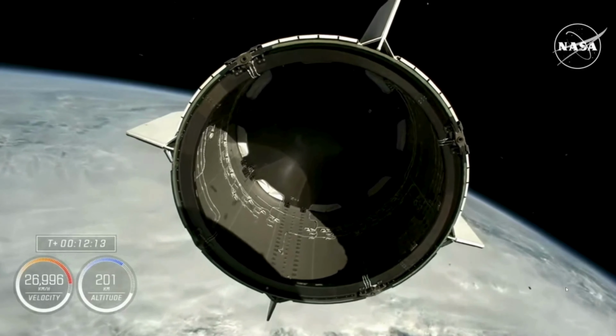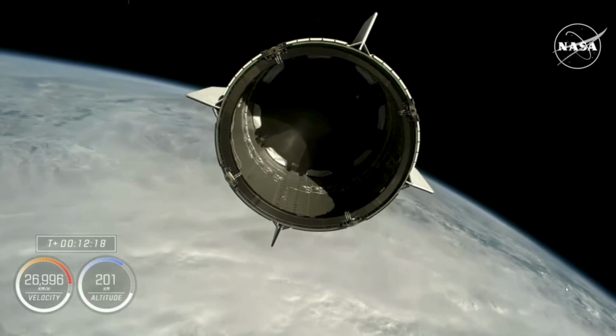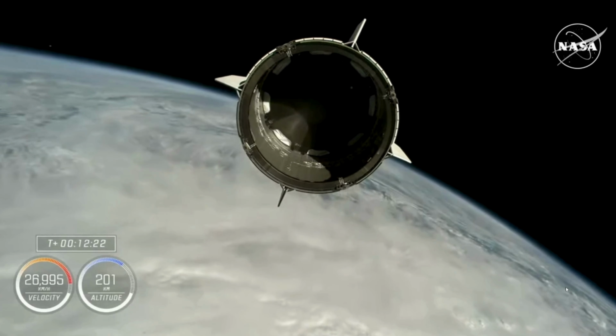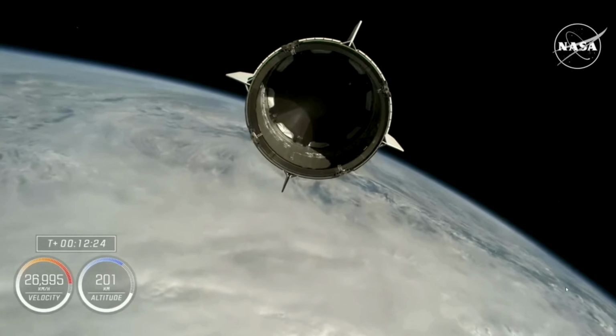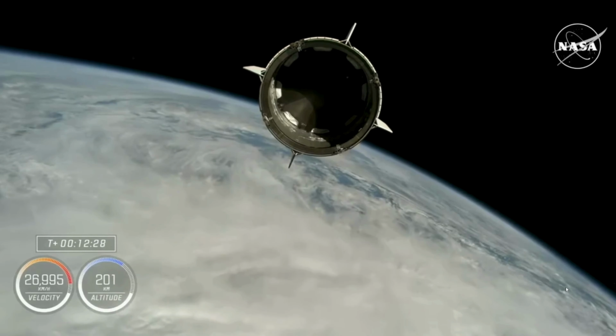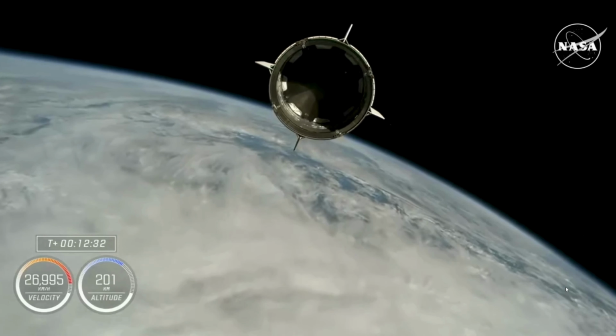Dragon, SpaceX, Dragon separation confirmed. And Freedom copies, good separation. There you heard from Mission Control. Both Dragon, Chief Engineer on Countdown 1. Nick, Alex, on behalf of the entire team, we thank you for flying with Falcon 9 today and wish you a great mission.